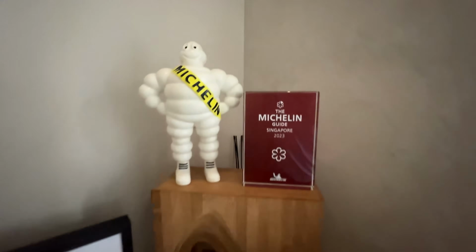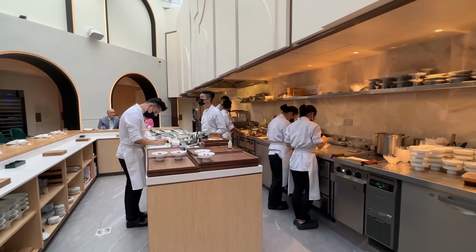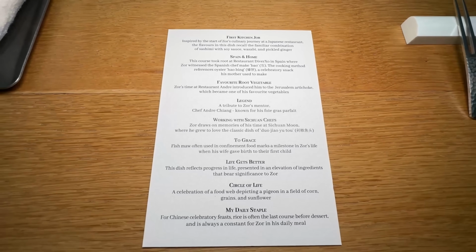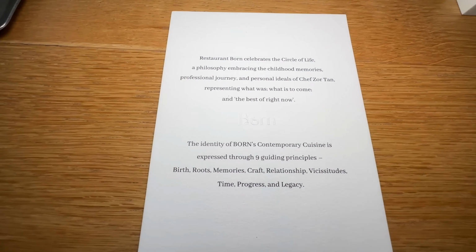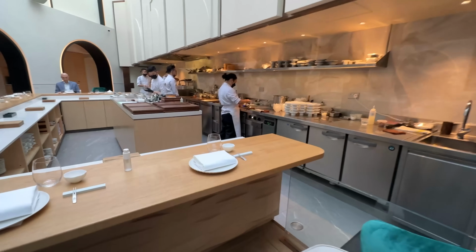Again, Born just received their first Michelin star. You walk in, it's beautiful layout, a lot of natural light. The kitchen is open concept, so you can see everything being made in front of you. Tasting menu is 9 courses. And the concept of this restaurant, it's a celebration of life. So it's basically embracing the childhood memories, professional journey, and personal ideas of Chef Zortain.